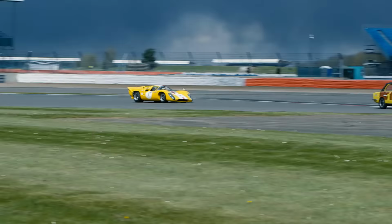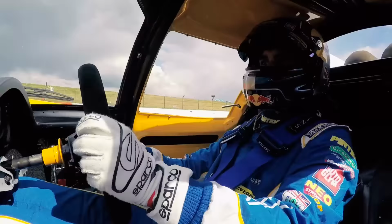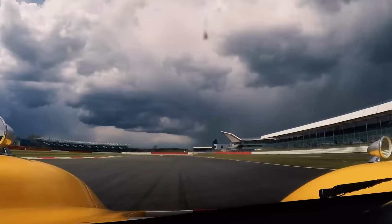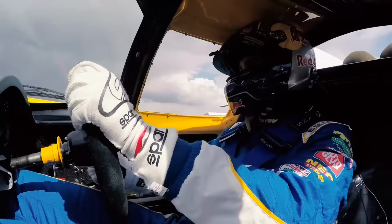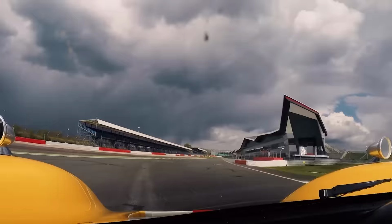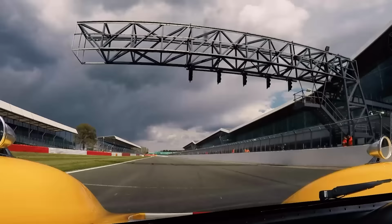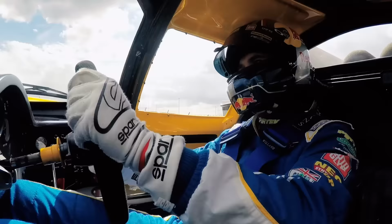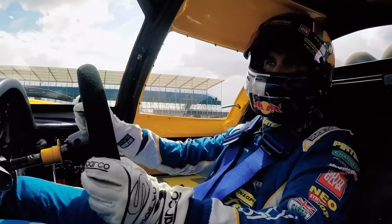Now this car's on pretty big tyres compared to the GT40, so a fair bit more grip, but you can still feel it just moving around, but very precise on the front end. Get it in balance here, just feel the rear of the car move around a little bit.